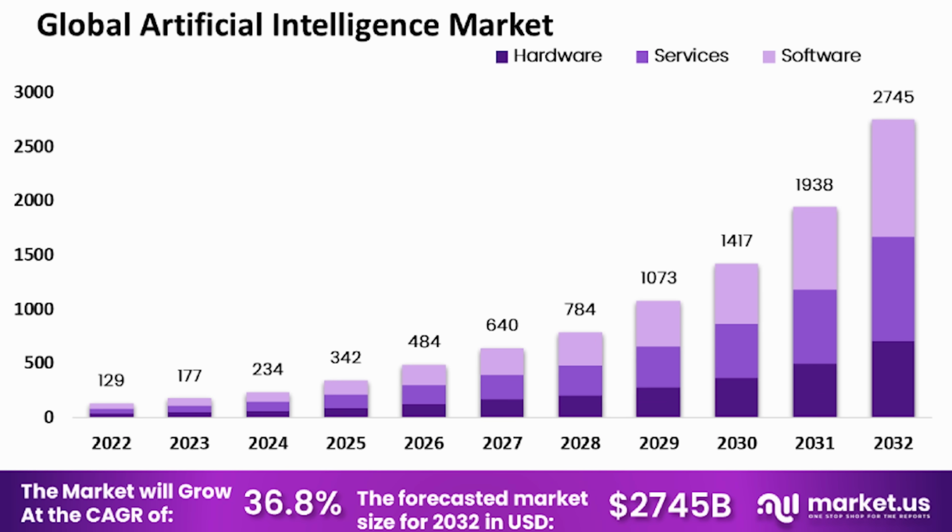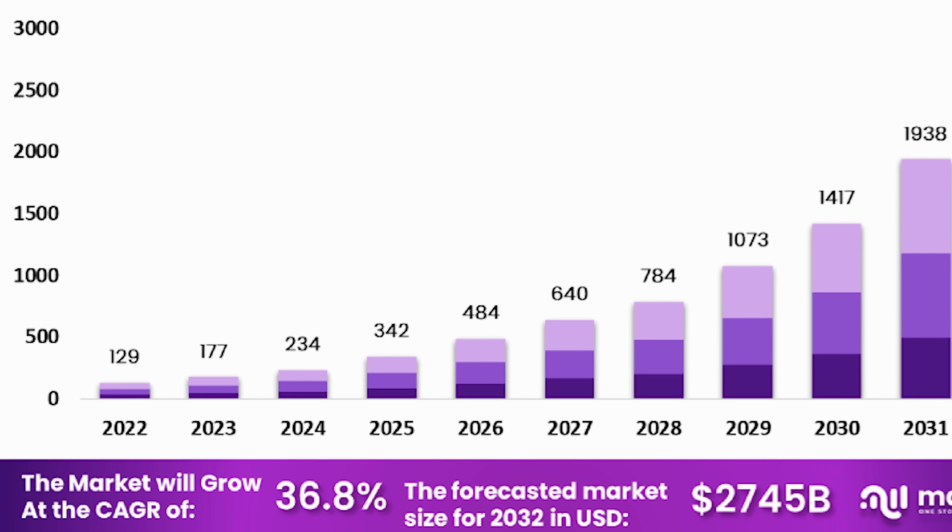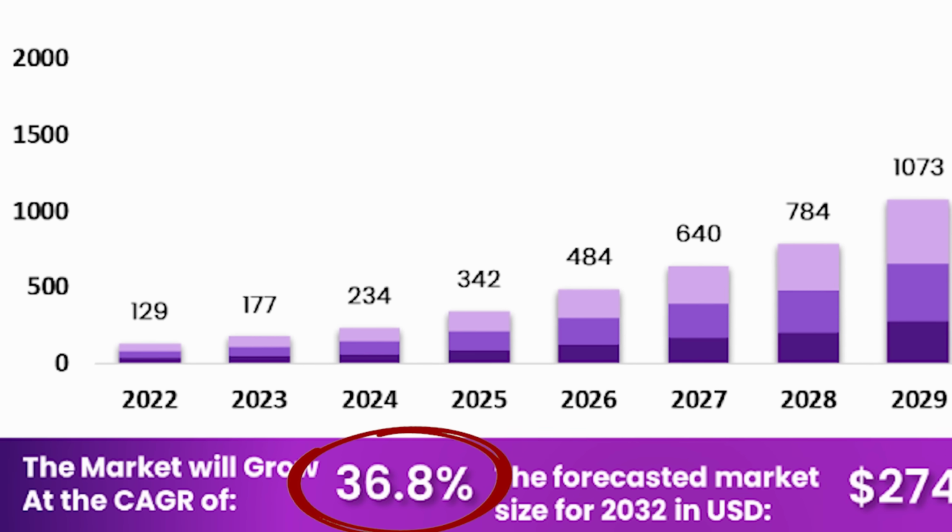And this would also indicate that companies that may be part of phase 2 and phase 3 of the AI growth cycle have years before they begin to see meaningful growth, which makes those companies especially attractive to be investing in today. And as a quick reminder, the AI boom is expected to have an annual growth rate of 36% a year over the next 8 years.